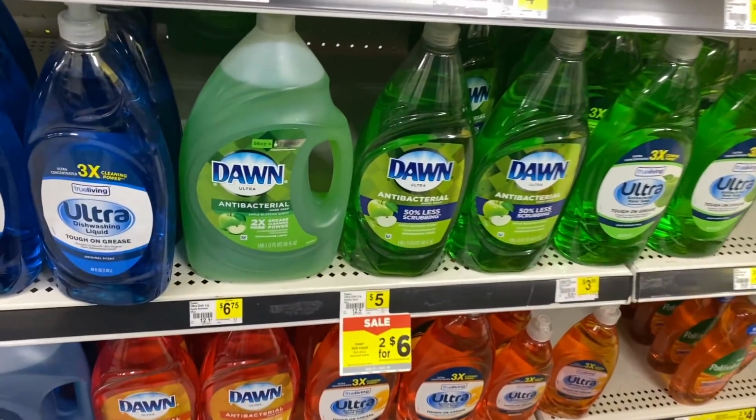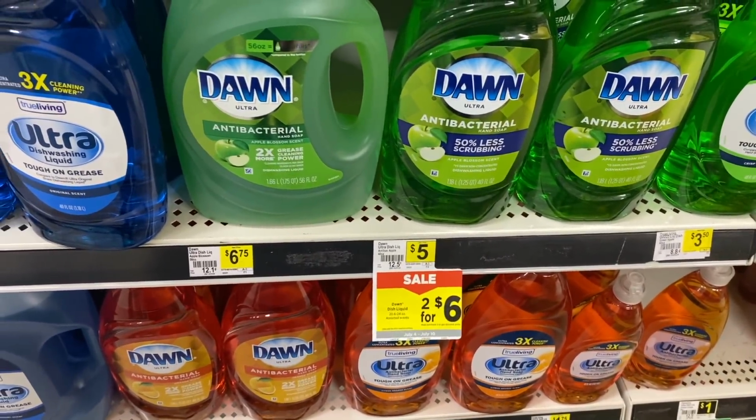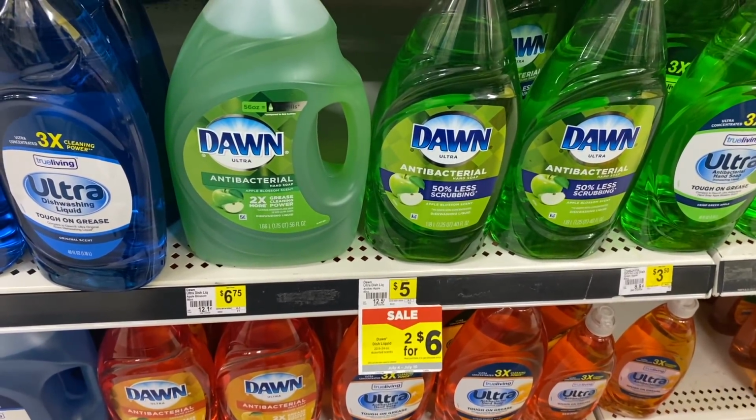All right, you guys, so scratch that because I just noticed something. I was scanning this Dawn in the app and it's not pulling up for the sale price.